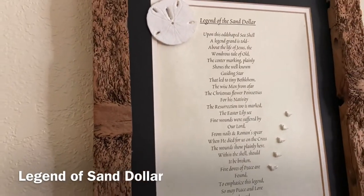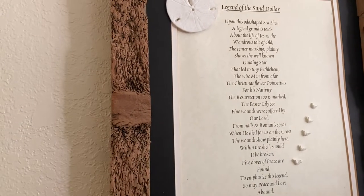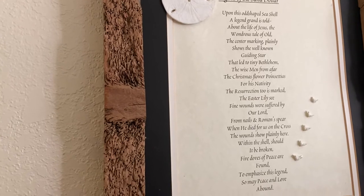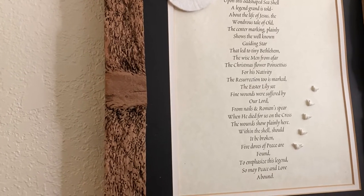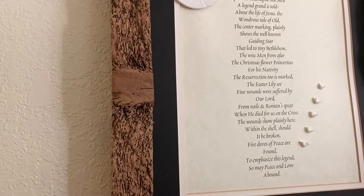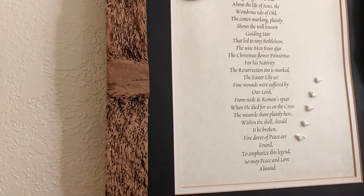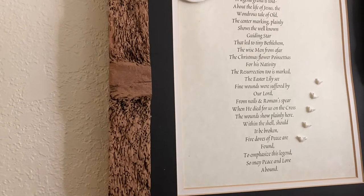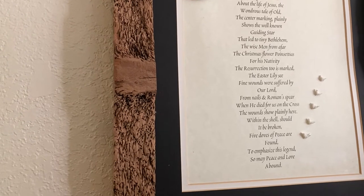Upon this odd-shaped seashell, a legend grand is told, about the life of Jesus, the wondrous tale of old. The center marking plainly shows the well-known guiding star that led to tiny Bethlehem, the wise men from afar. The Christmas flower, poinsettia, for its nativity. The resurrection too is marked by the Easter lily.